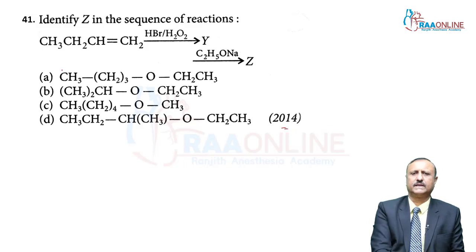Now, my dear students, when we see question 41, it was asked in the 2020 NEET exam. Here you can see CH3, CH2, CH, CH2, HBr, H2O2. Means here the anti-Markovnikov rule is applied, and you can get Y. Now, this is the positive part, this is the negative part.